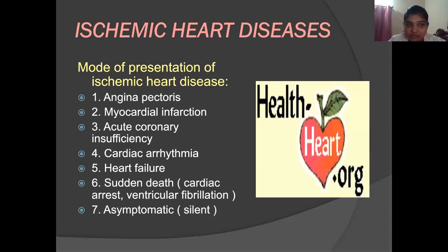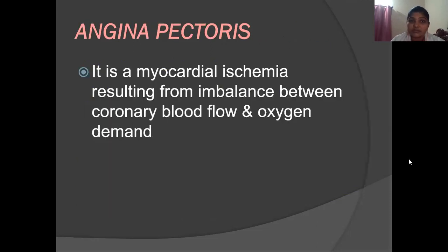First, angina pectoris, and myocardial infarction. If angina pectoris lasts for more than 30 minutes, it leads to myocardial infarction, acute coronary insufficiency, cardiac arrhythmia, and heart failure. Sudden death may also happen due to cardiac arrest and ventricular fibrillation. Sometimes it may remain asymptomatic also, that is, without signs and symptoms.